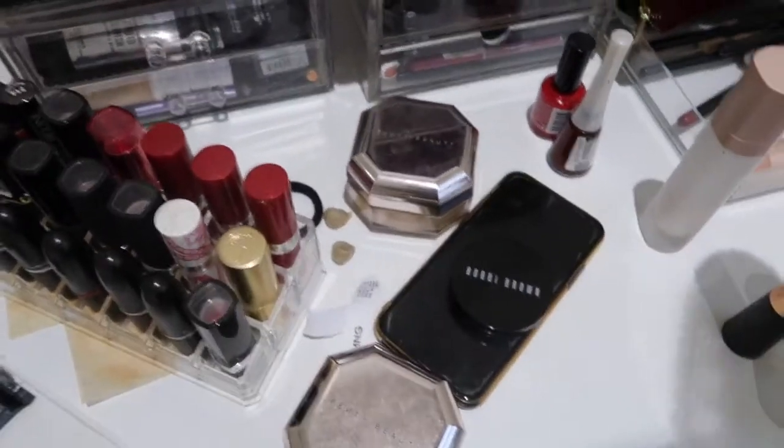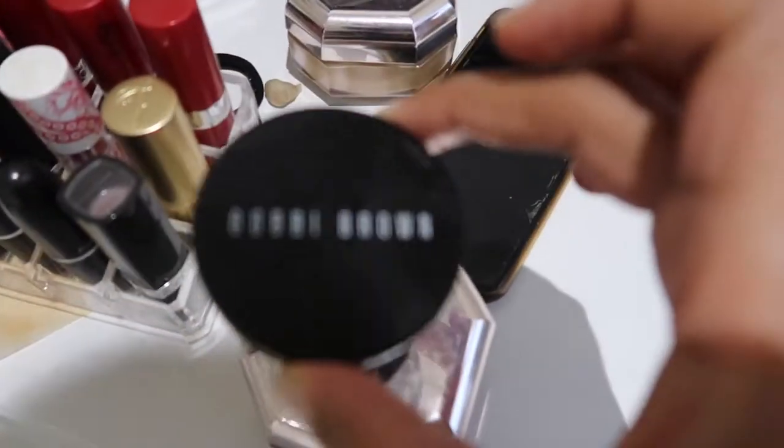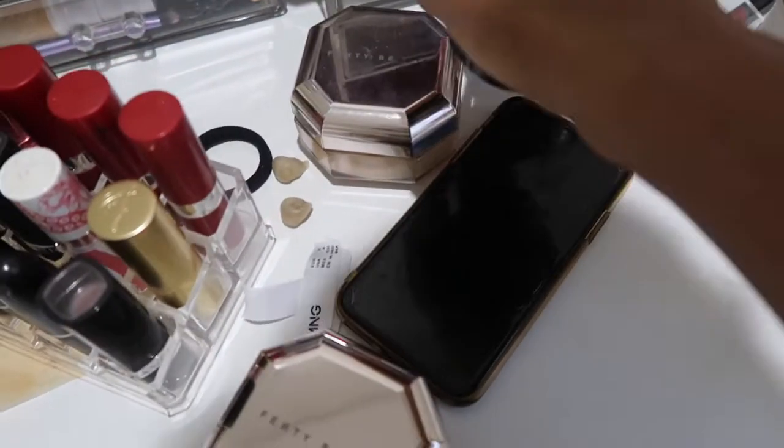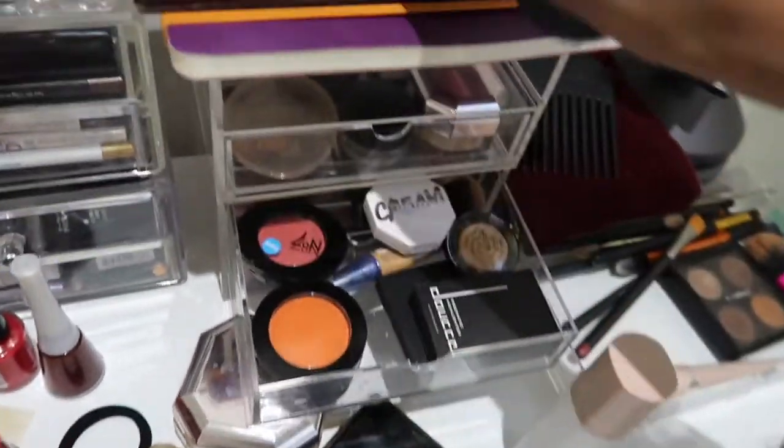Yeah, what else do I need to change? I'm keeping my powder, I'm keeping my face, everything the same. For blush, I'm going to go with a red blush. You could definitely see a theme here. So I'm going with NARS. So this is NARS Exhibit A.